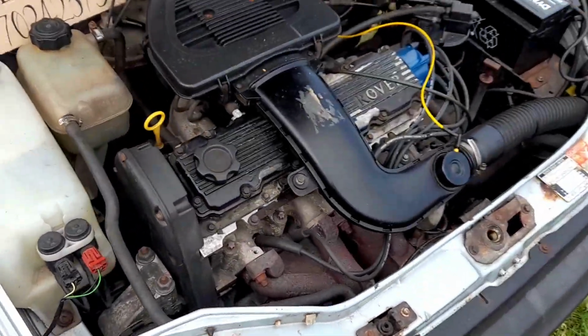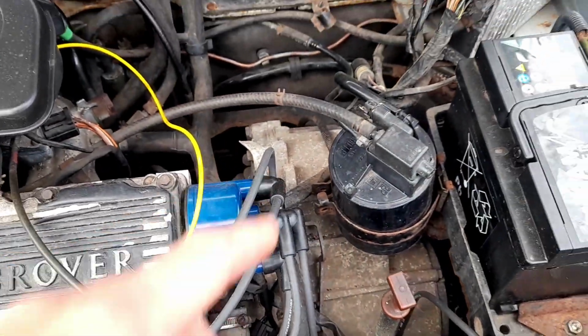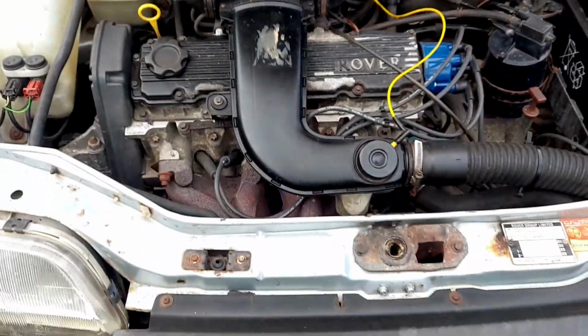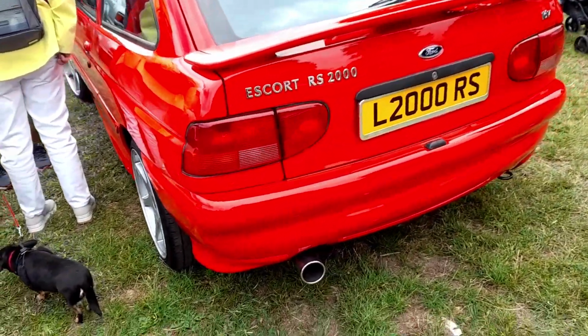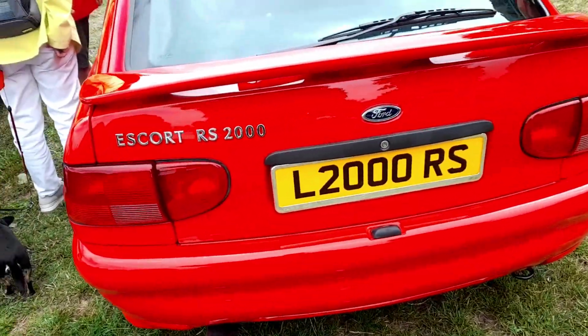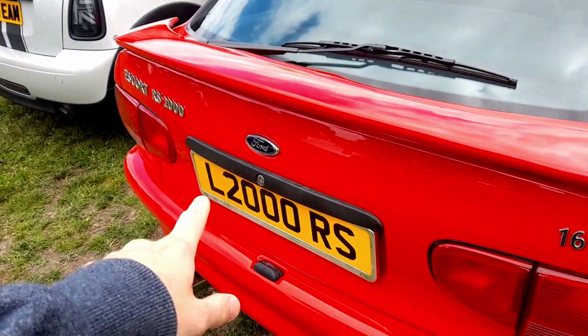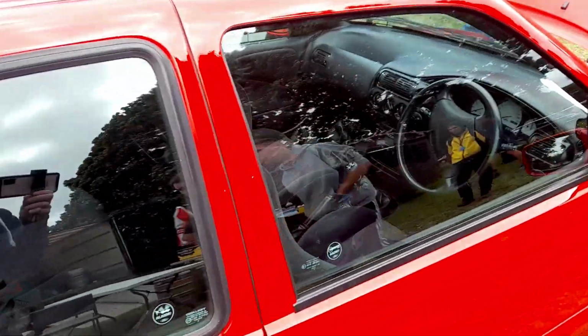Oh yes, we have a little 1.4 single cam K series with the CVT gearbox that we all know and love. Very nice and very honest. Oh, we have an Escort RS2000 on an L reg. Unless that's no, that's not the correct registration. Very, very nice.